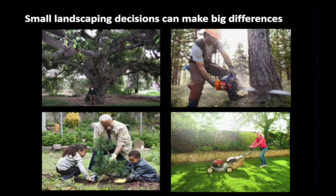As land managers, you're making tons of different decisions on your properties: what trees you cut down, which ones you plant in their place, the lawns that you mow, and the designer gardens that you create. Each one of those seemingly small decisions that you make in your yard has the additive effect of completely transforming the quality of habitat for wildlife.